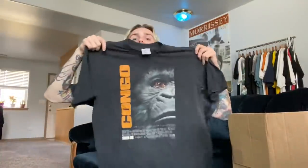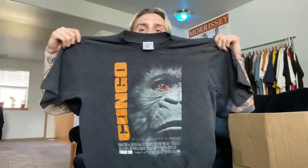This is a Congo movie tee. Rashid was telling me about this movie and it sounded really interesting. I think I'm gonna have to watch it. On the All Sport blank, size large. This guy is single stitch all the way around, just the front print, no back print. But yeah, it's basically the movie poster for Congo.